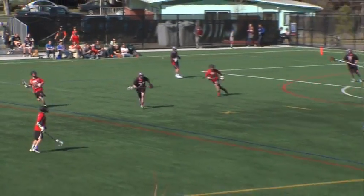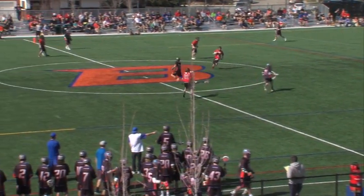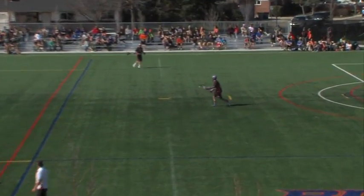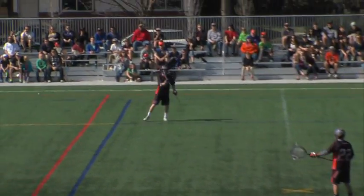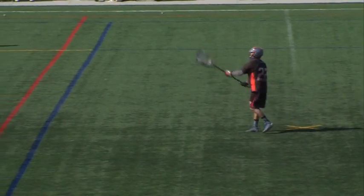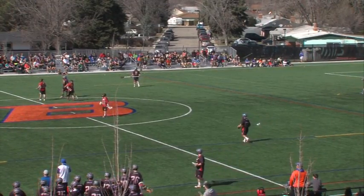And Boise State takes over possession, and they're going to make a pass back to the goalie. 22, walking it up, looking for a man. He's going to pass to the far side, still on his own side of the field. They're trying to find a man downfield to pass to on the other side. And there it is. Number 14 is going to get possession of the ball. And he's going to make a move.